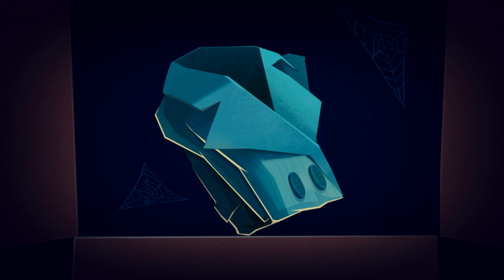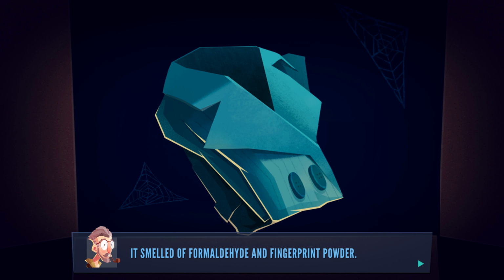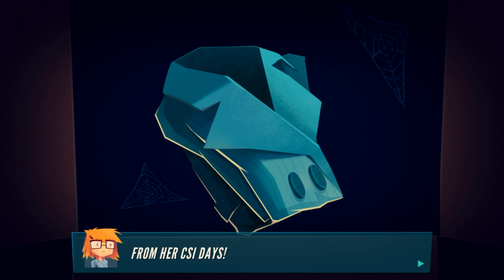This must be Mom's old jacket. It smelled of formaldehyde and fingerprint powder. Pretty sure formaldehyde is extremely lethal, just to breathe. Oh, I don't know. Maybe I'm wrong about that. Maybe I'm thinking of something else from her CSI days. And so she tried it on.